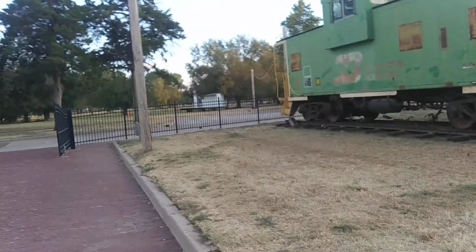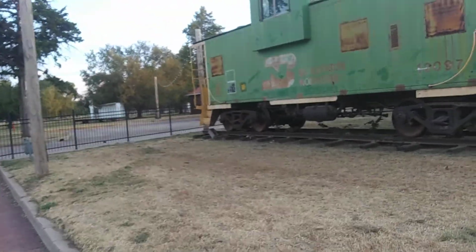This will be caboose number 12097. I'm pretty sure it's locked up.